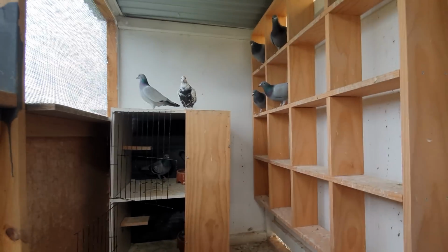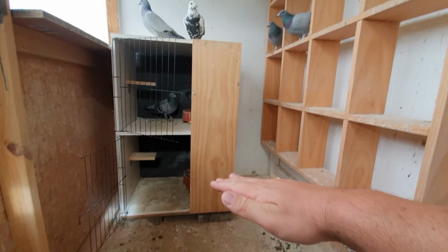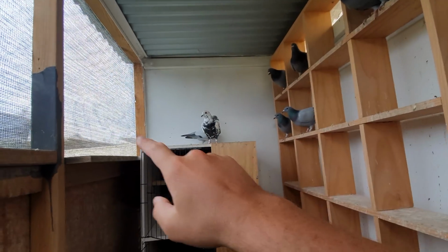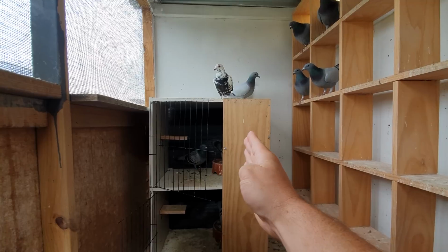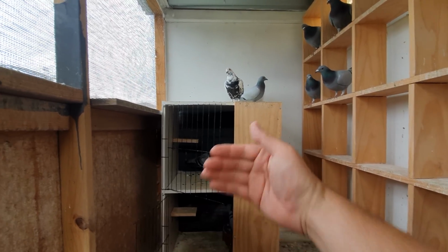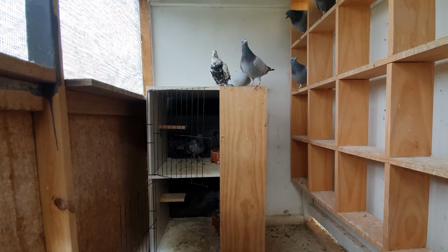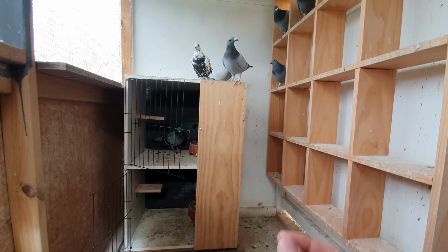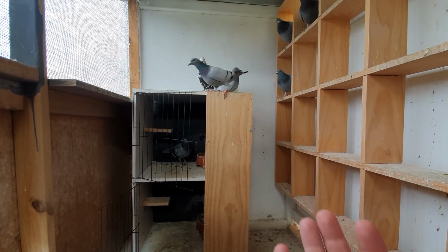What I'm thinking is once we get all this out of the way, we're going to have a clear spot, so we can either build a set of boxes up against this wall all the way to the roof. Each one of those, well, that is 1.2 meters, so we could probably pretty much cut it in half and have each box 60 centimeters, and then we can probably have it 60 centimeters back as well. I'm hoping that will give us enough room, because I want to be able to lock the birds in there for pairing, so we can actually make sure they're pairing up with who we want them to pair up with.